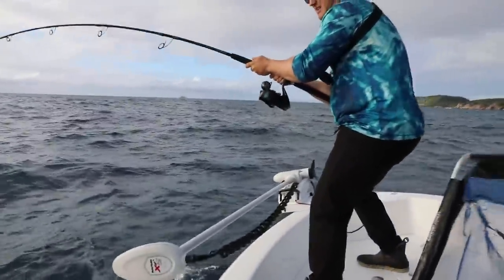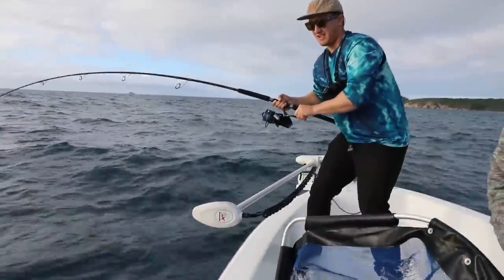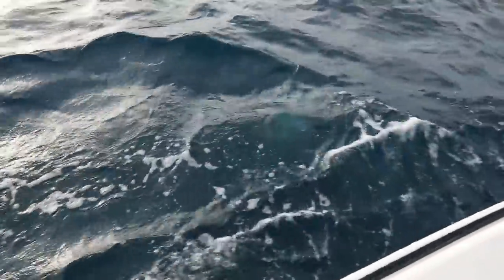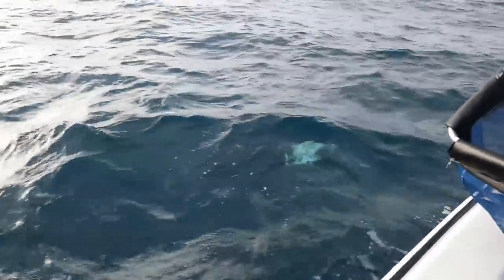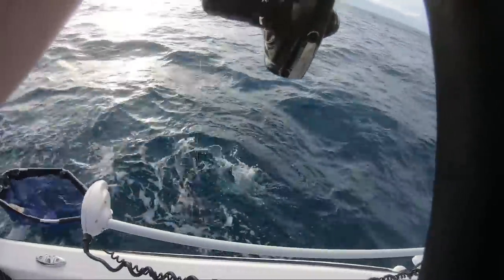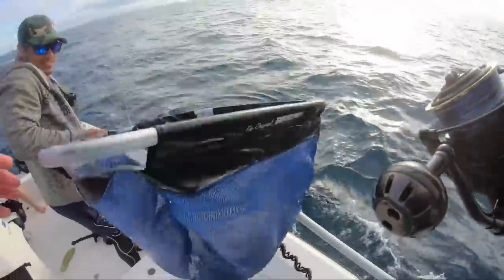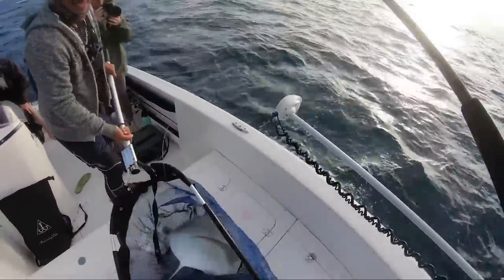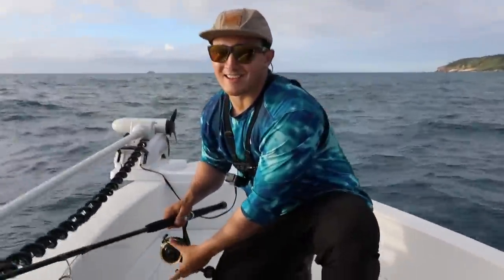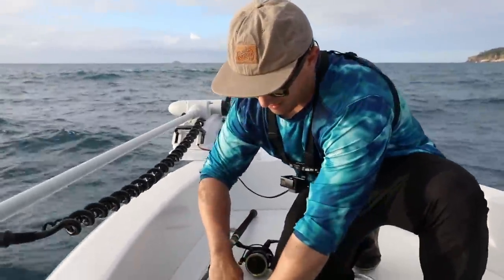Quick work at least. Little GT. Little GT, yeah. Just a little guy. And that's the little one, though. It piled up. Yes, it did. That's quick. That's good stuff. That's terrifying. This is the little GT. Back home, this would be a pretty solid-sized Jack Crevalle.